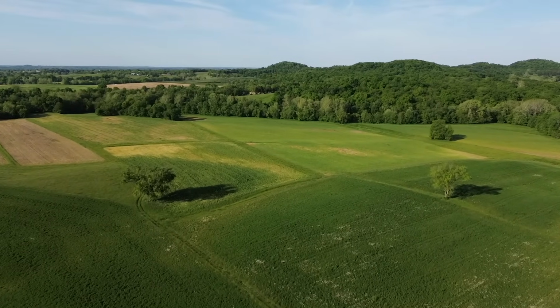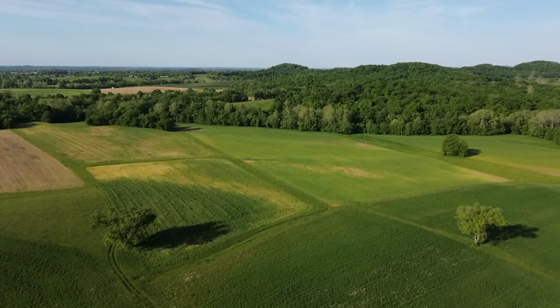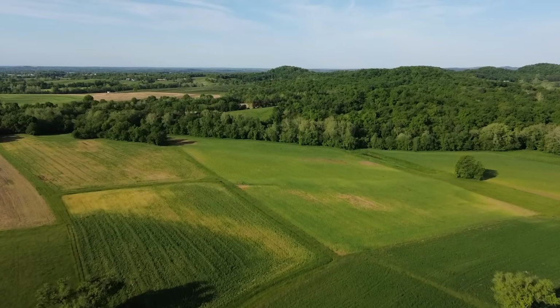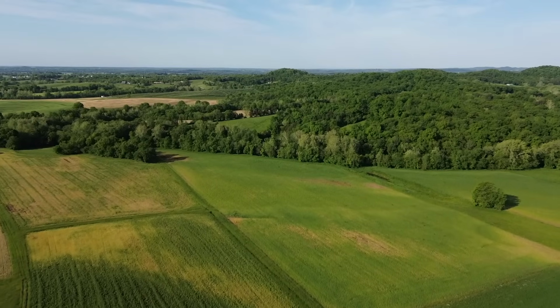So we're not going to walk through the entire farm today, but we are going to take a flyover and I'll show you around, and then I'll show you a few buildings, my favorite buildings. Yeah, and yes, I do have favorite buildings on our farm.